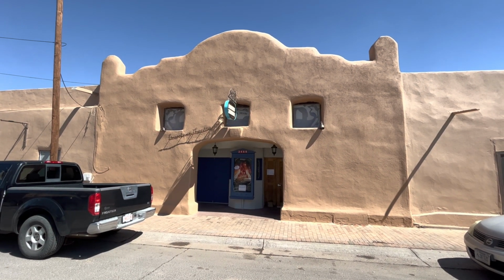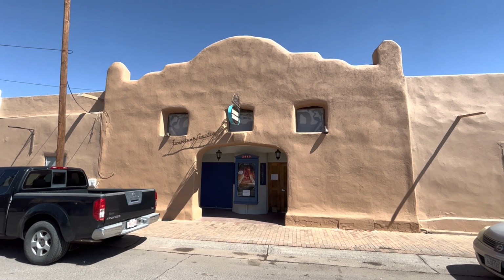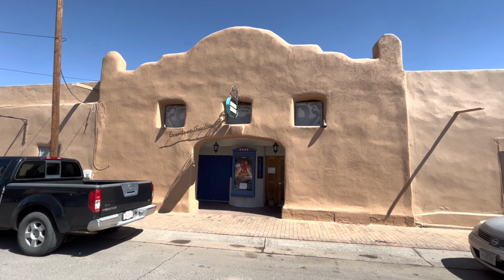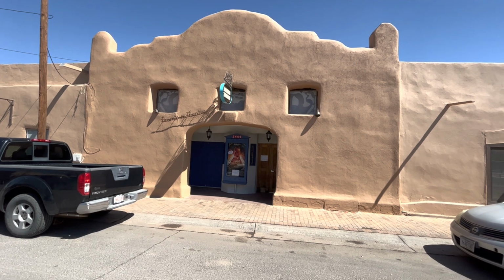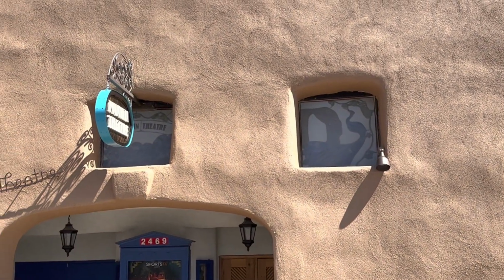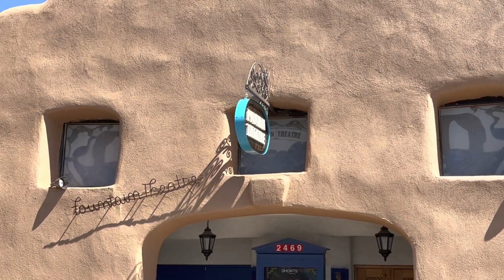Beautiful building is the Fountain Theater, and it was built in 1881. It still runs now and has shows, and you can see even from the stained glass windows, everything's rough adobe done by hand. It's just beautiful.